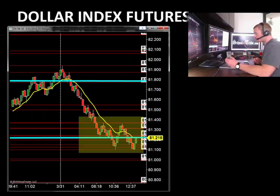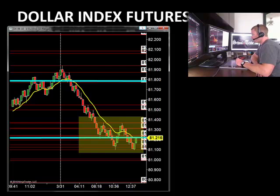Now here's the dollar index. Now what do we know about the dollar? The dollar is a correlated market. And now when the dollar goes flat, everything else goes flat. When the dollar is moving, everything else should be moving.